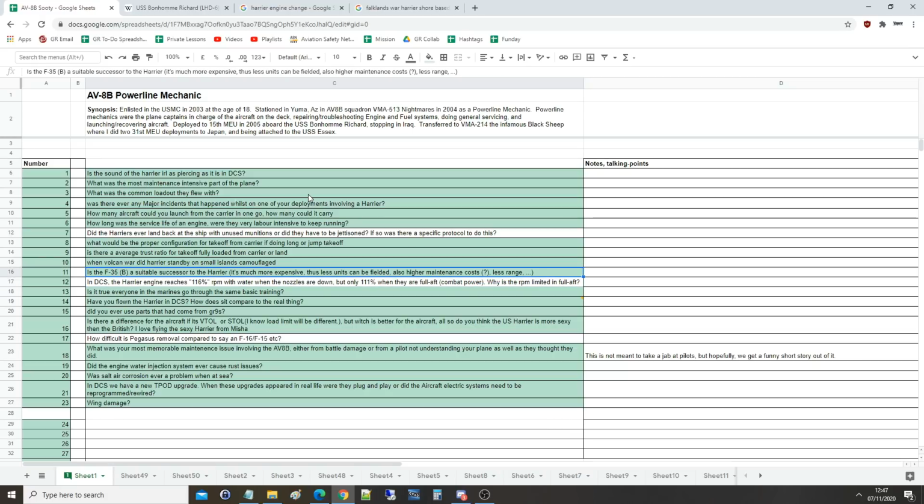Is the F-35B a suitable successor to the Harrier? This is obviously in your view. It's more expensive, thus fewer units can be fielded. Also higher maintenance costs, probably. Less range. Any views on that?